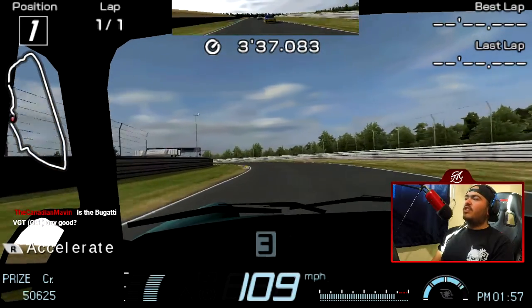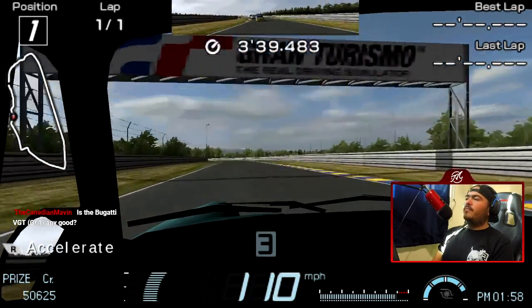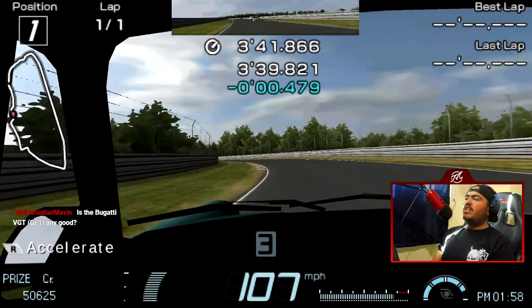Of course, the Mazda 6, all the downforce, race car itself. You can actually send it in the corners. I really can't.